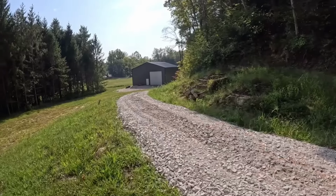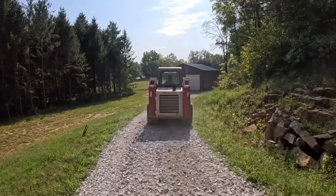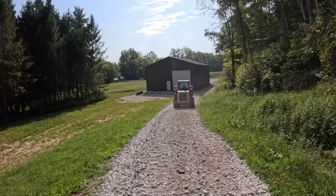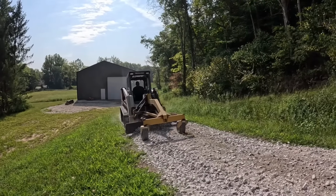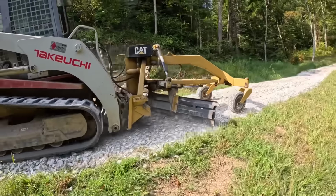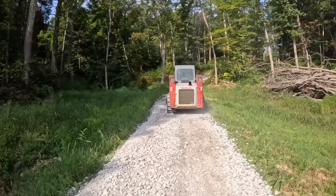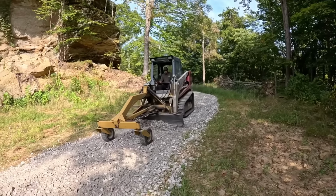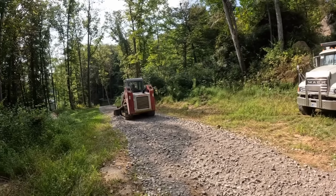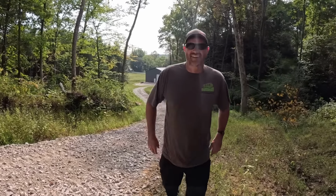And then right here, I fixed all his whoop-de-doos that he had when he was spreading. Them ain't mine. I don't know what he was complaining about. Looks pretty good if you ask me. After I took out a few of the whoop-de-doos for the motocross track, it turned out really good.